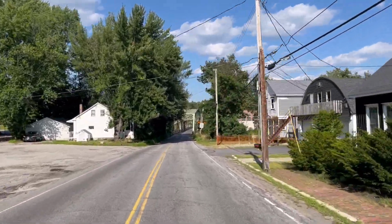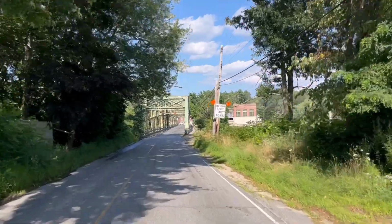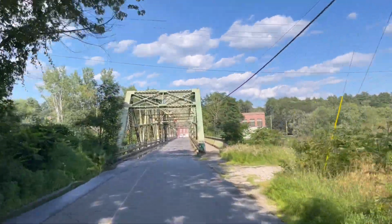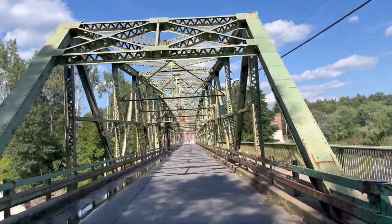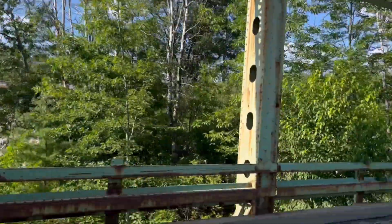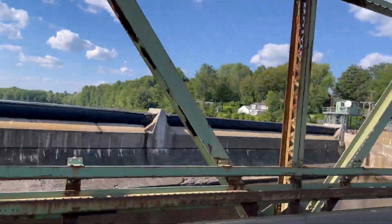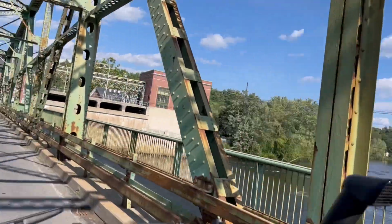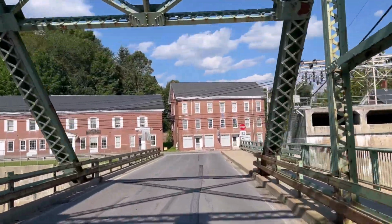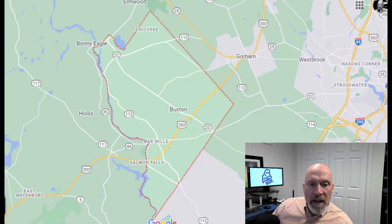And as I go over this bridge, so this separates Hollis from Buxton. So as I go over this, I'm going to pan the camera to the left and to the right, just so you can see the falls there. And you know what? I'm going to give you some more footage in a minute because I'm going to take the drone up right over there on the left, and just to give you a shot of the area, because this is Saco River is a huge recreation attraction for people that live in Dayton, Hollis, and Buxton area.